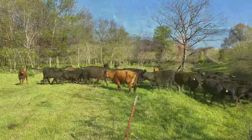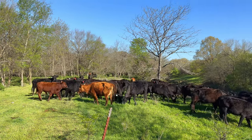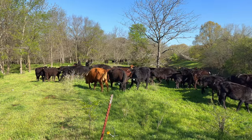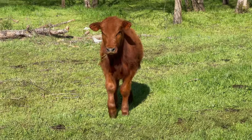Well, it took them a while to figure out where I was. But this spot should look familiar. This is where we moved them last time, across the creek. Hey, what do you say, big man?